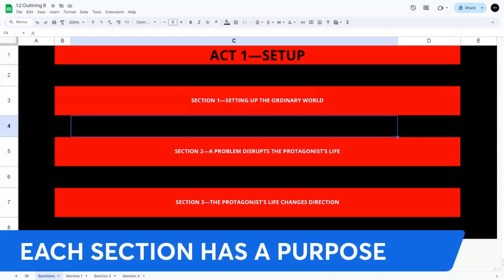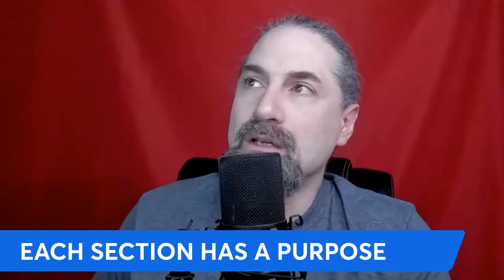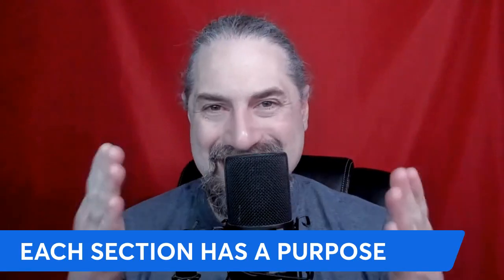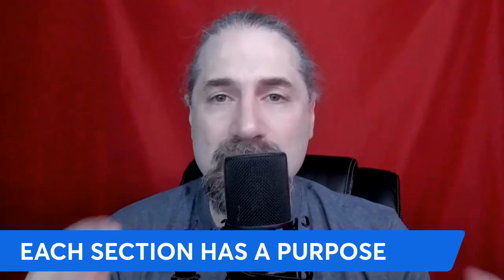So let's look at how each section has a purpose. Section One, known as setting up the ordinary world. The objective of this section is to introduce the protagonist and their normal world before the central conflict disrupts it. Basically, what is their life before that disruption comes, before that inciting incident hits? You want to show their life however it is.